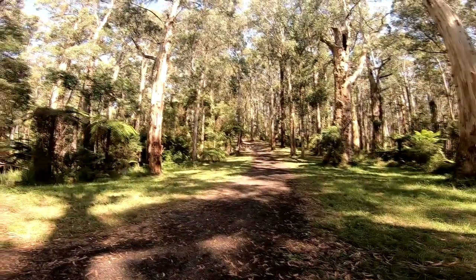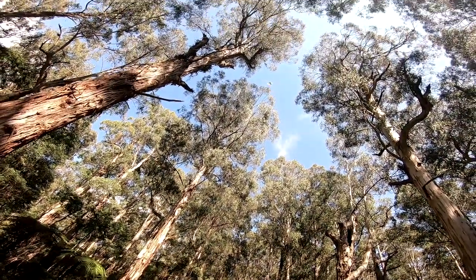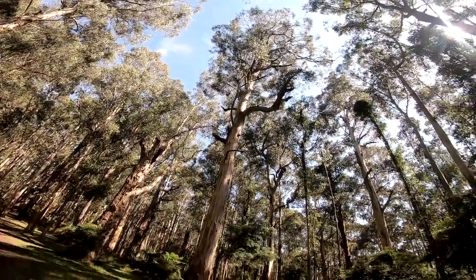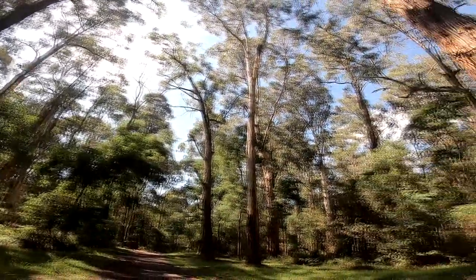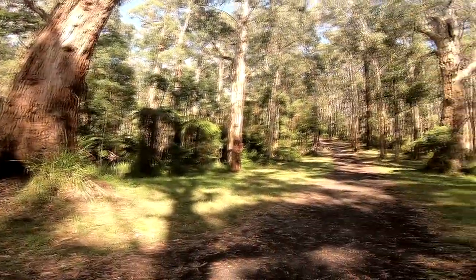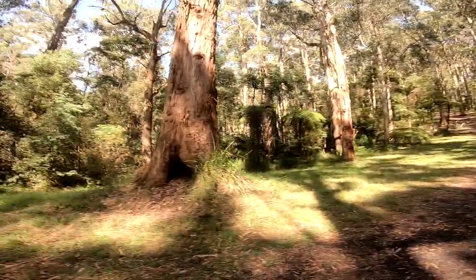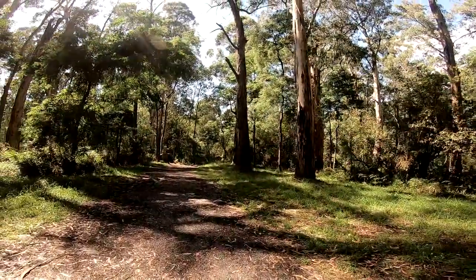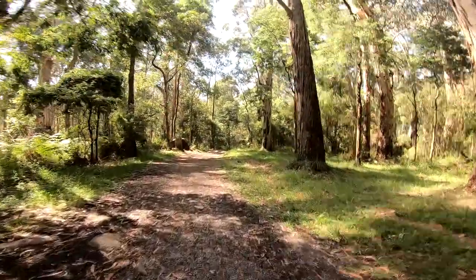Boom! So made it down the track a little bit. Let me show you the track up here. Sulphur-crested cockatoos around. Pretty nice. Some bigger trees. There has been some fires through here, so some of the trees got some age. You can hear the water. So I'm not too sure how far we are.